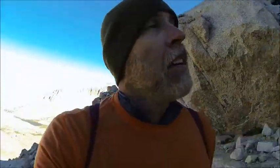Good morning. I'm coming down off Mount Whitney right now. It's 9:07. I started at 2 o'clock this morning at Crabtree Ranger Station, and I actually surprised myself. I made it just in time for sunrise at about 6:20, 6:25 this morning.